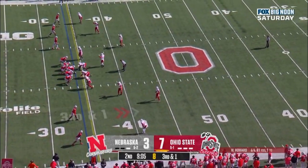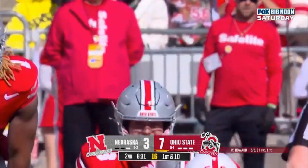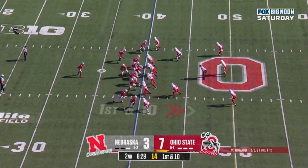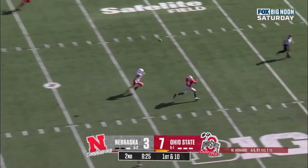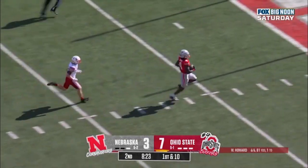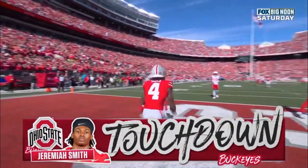Jackson Smith and Jigba up there in Seattle. They'll run it and pick up the first down. Howard guns it down the field. Smith. Jeremiah. Touchdown. Buckeyes. 60 yards.